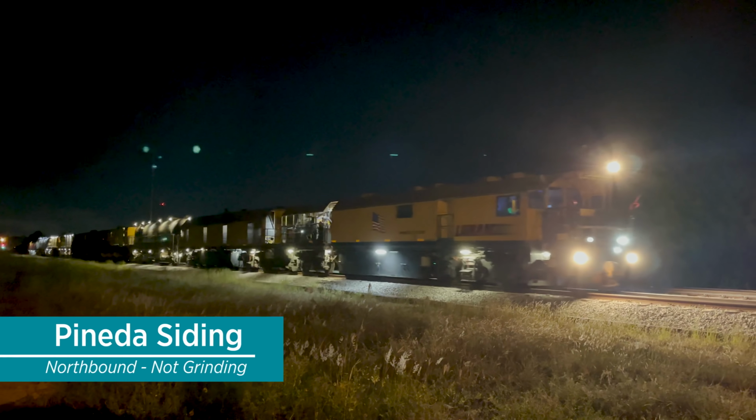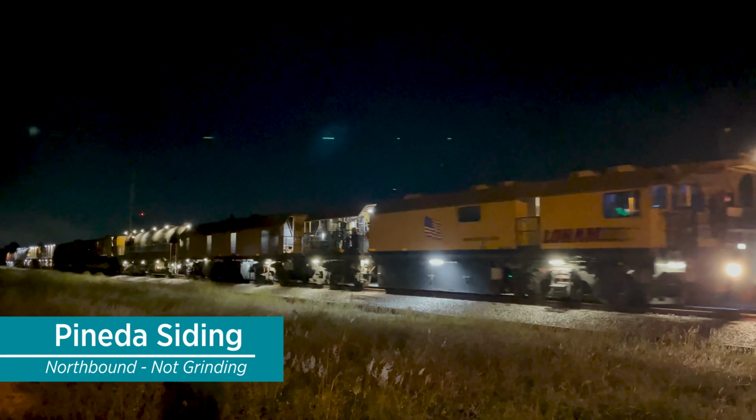Once 107 passed, it was cleared to head back north to Rockledge to continue working where it left off.